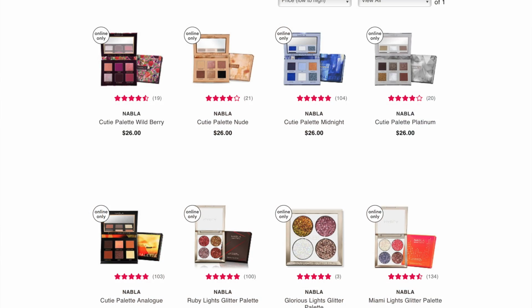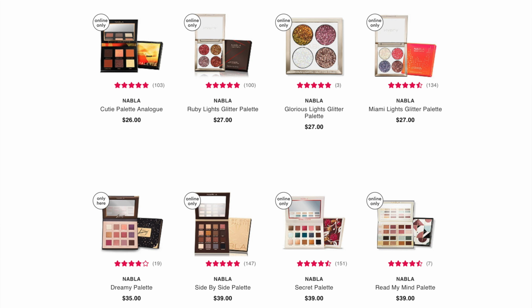This is the Nabla eyeshadow palettes. All their eyeshadow palettes are online only. They're normally $25 to $39 and they're going to be $12 to $19.50. I picked up a couple. I believe they were offered last spring, and I picked up the side by side, which I have since given to a friend because I liked it, but I didn't love it. And I just didn't use it enough.